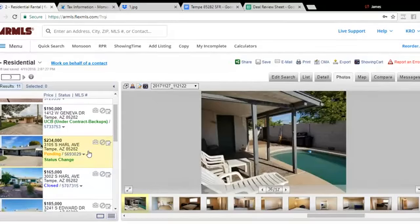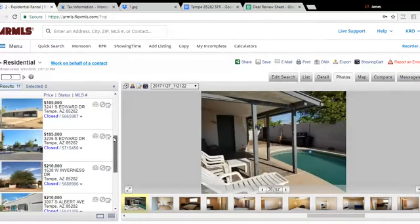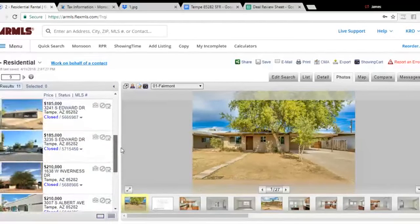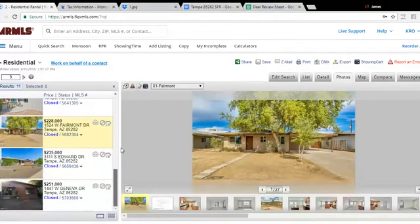So that's going to be a great comp for us, 234. It's a little bit smaller, but it's right in the area. And so now let's scroll down. You can see I just went right past all these other ones because these are going to be fixers. They're going to be the lower end. We're going to be able to use comps in the higher end because that's what we do. We fix up very nice. Okay, so now we got a 228.